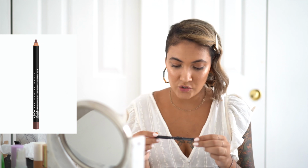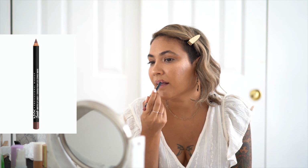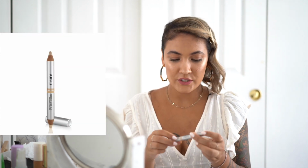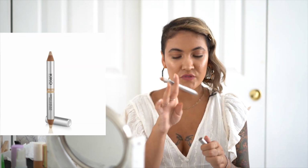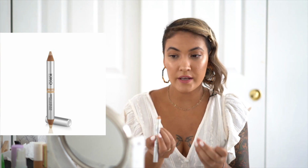Alright, so this is basically the look. I'm just gonna add lips, add my setting spray, and then we're good. I'm just going to take this pencil, NYX Suede Matte Lip Liner. I love to put something on my Cupid's bow. I just use this Kiko Makeup Milano. Just a little highlight. It's called, I think, Highlight Duo. Perfect Eyes Duo. It's for your eyes, but I put it on my lip.